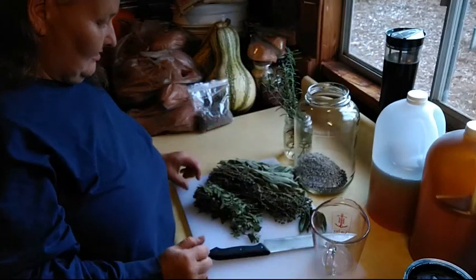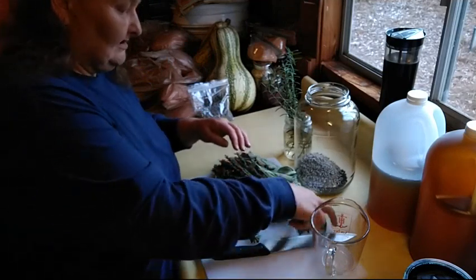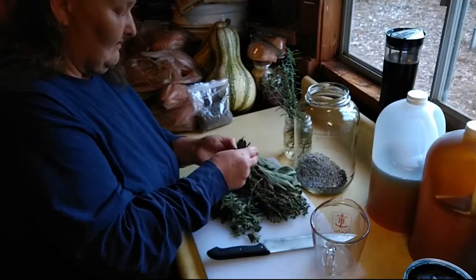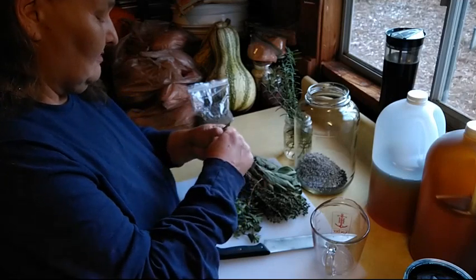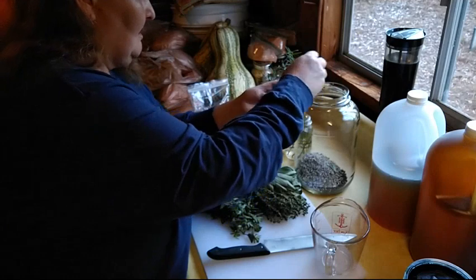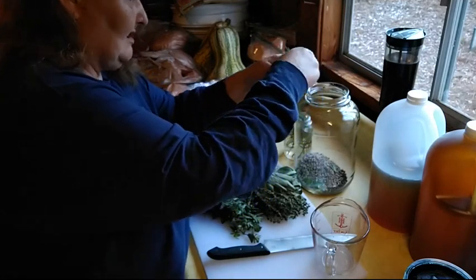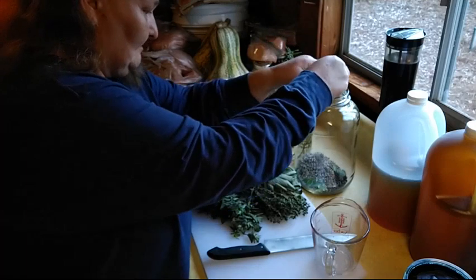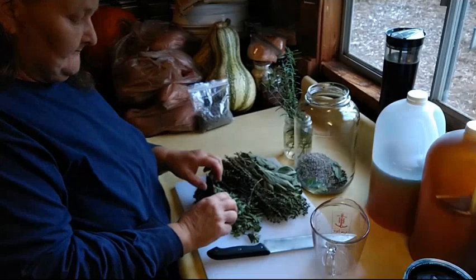Okay, now the rest of the herbs are going to be fresh. Let's go in and throw in, and this is my spin on Thieves, 5 fresh, beautiful bay leaves. You can use dry bay leaves as well, but you want good sized ones.